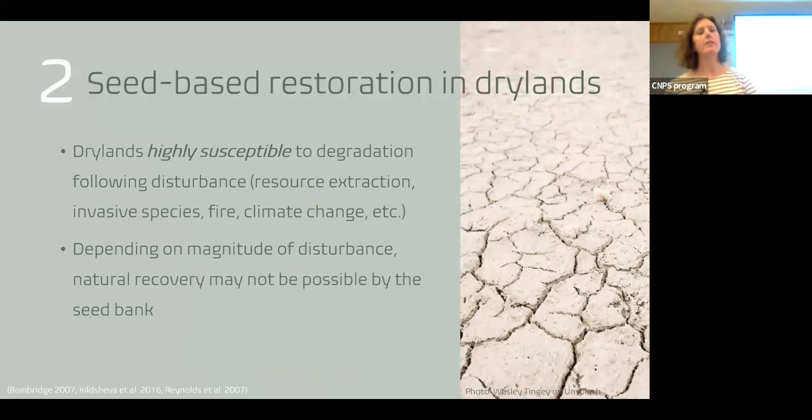So because drylands are highly variable and have environmental limitation, they're particularly susceptible to degradation following disturbances like oil or gas extraction, fire, invasive species, or climate change. And in some cases, if there's a really big disturbance, natural regeneration or natural recovery may not be possible from the seed bank.